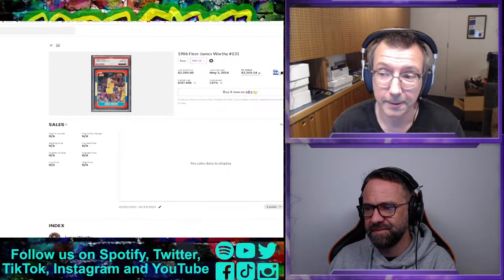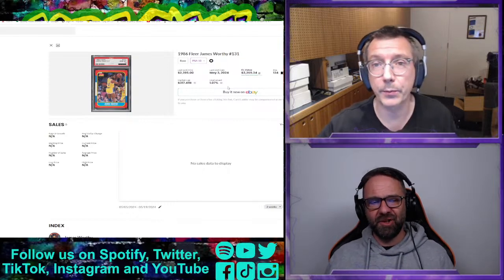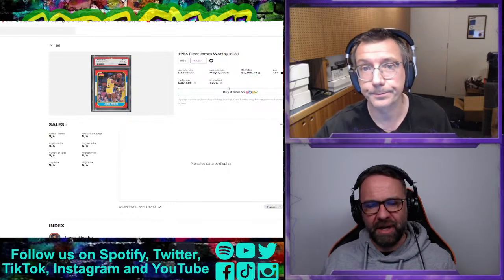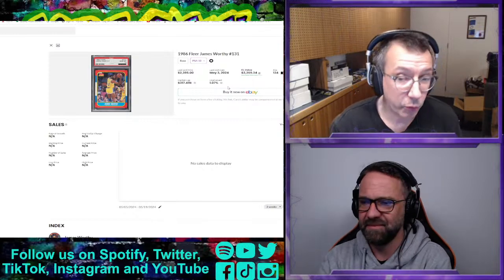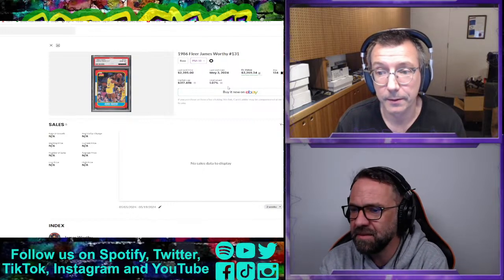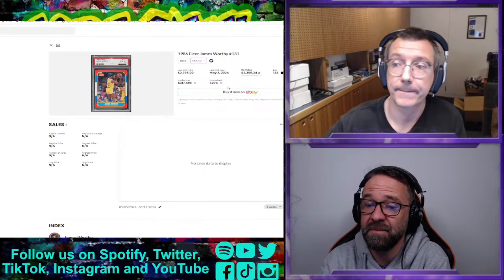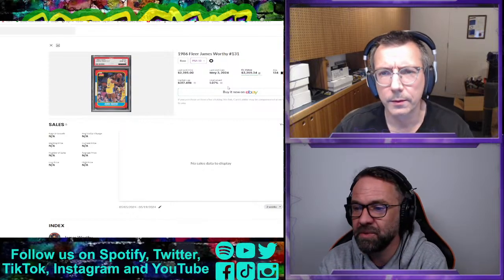So it's still higher than what Aaron Gordon is, but it's not outrageously higher. Not outrageously. It's a very popular set, this 86 Fleer. $2,395 US dollars the last sale on that. And that last sold May this year. So there was one sold recently.